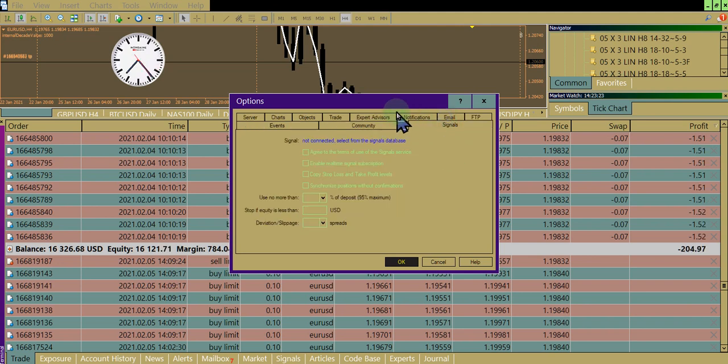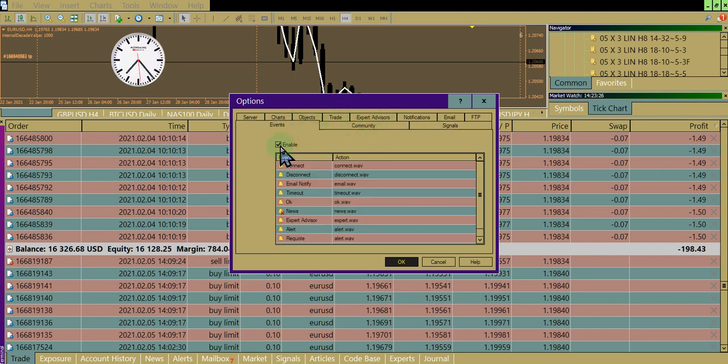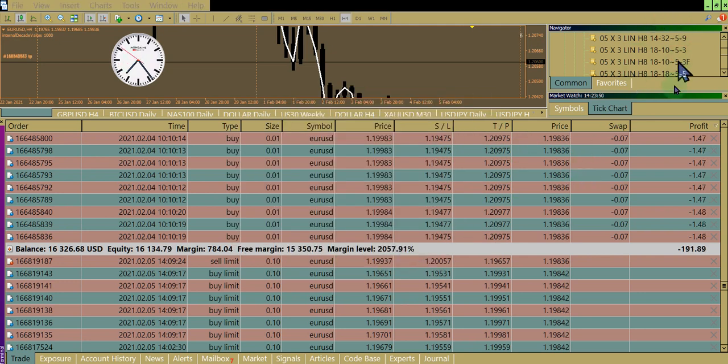Signals. Where's the sounds in here? Events. Let's not have any events, please. I don't want to hear nothing. So here's where you can put it. Insert all of your crazy little, your own little wave file. Put your own comments in there and stuff.